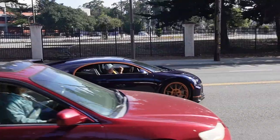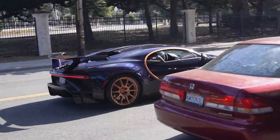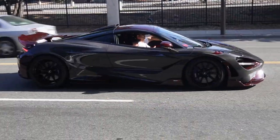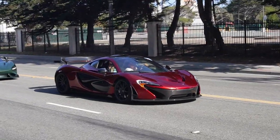And a P1, multiple 720s. This is crazy. A blue and blonde Pure Sport followed by Mustard. Look at that. 675 LT followed by P1.